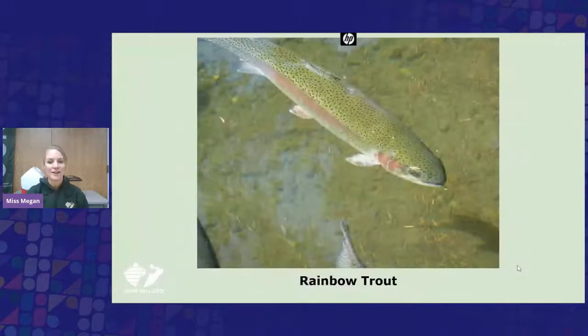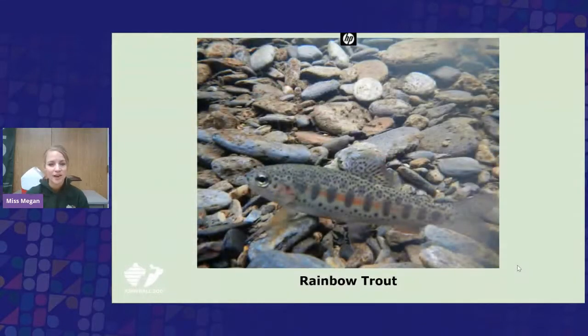You said that it was for the rainbow trout. You are correct. The rainbow trout is an animal that we have here at the zoo, but let's take a look and see what their wild habitat looks like. So right here, this is really cool. This is a baby rainbow trout.